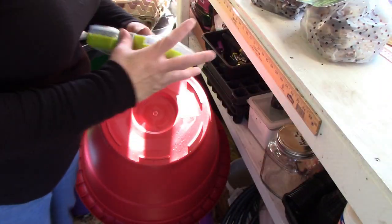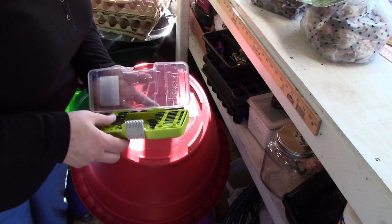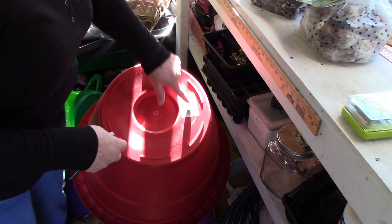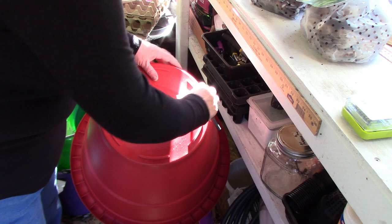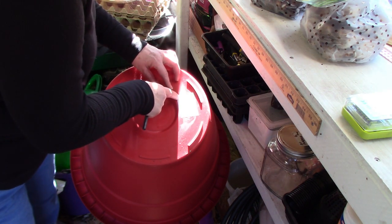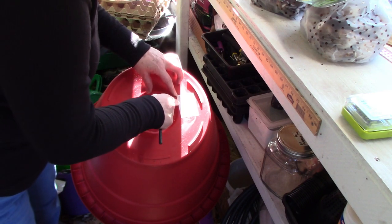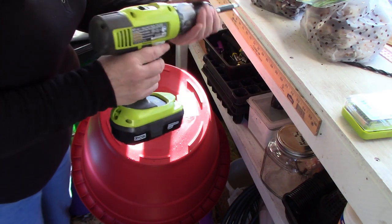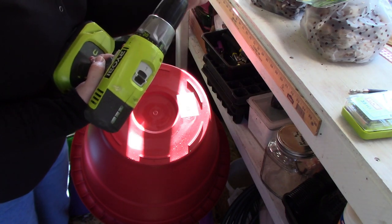Alrighty, so these pots came with no drain holes in them. It was kind of strange that they didn't have drain holes, because most pots do have cutouts for drain holes, but this one didn't. And these are, I'll leave the sticker on, 20.5 inches by 20.5 inches by 15 inches deep, or 52 centimeters by 52 centimeters by 38 centimeters. You can see the $11.48 on there, which is kind of crazy. It's amazing how expensive plastic pots are.